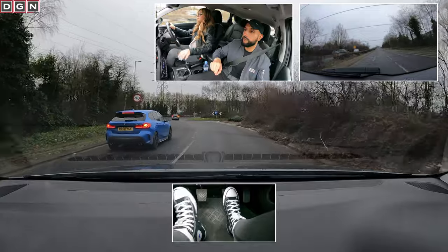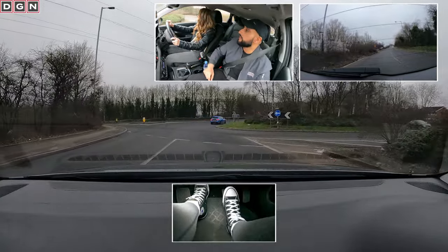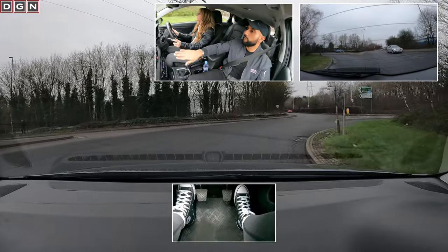Select second gear for me. That's it. We've got off the brake. Look to the right now. And it's safe. Clutch up. Let's go. Just keep to the right. We're taking exit number three. This is number one. So am I saying this bit? Yeah. Keep to the right.